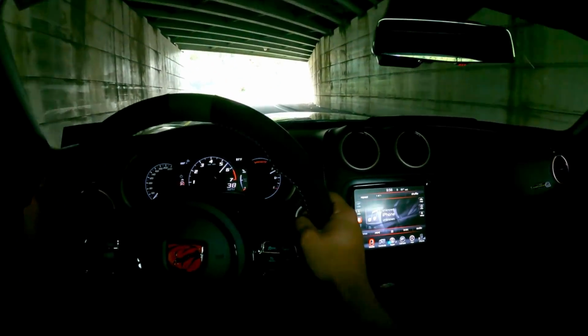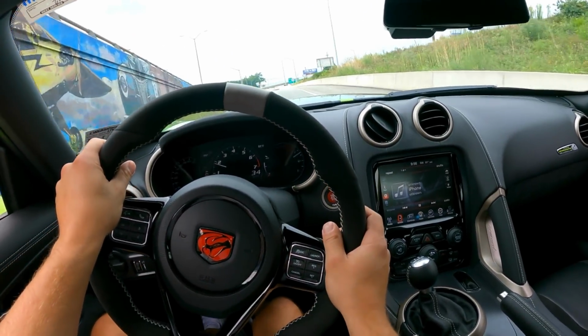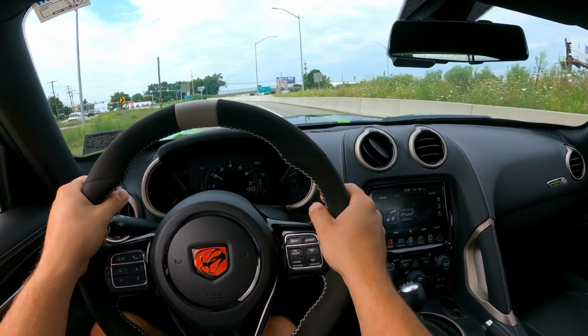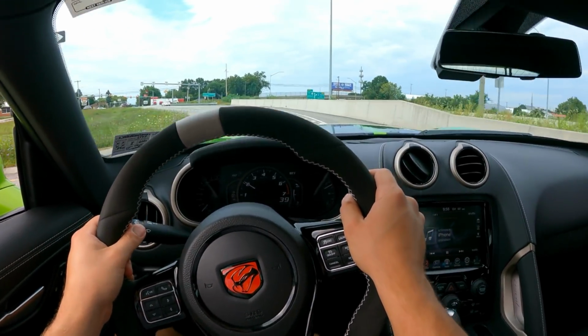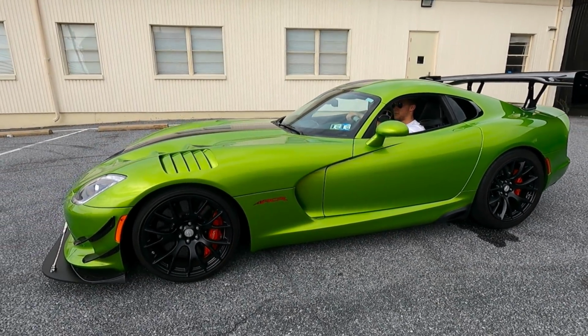When I'm driving this car, I don't care at all that maybe the ride is a little stiff, or that maybe I don't have a lot of storage space. I don't give a crap about it. Ready? Oh yeah. Gotta break it in. Okay. Send it.